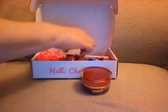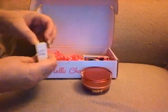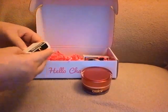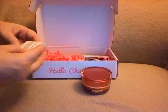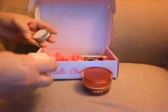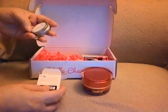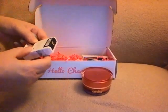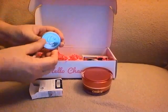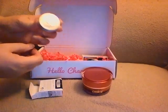And the second product is this Cargo Cosmetics eyeshadow, and it is in... I'm not sure what it is in. Let's see. It says Oz. Okay, I guess maybe the color is Oz. This is what it looks like. And this says $16 for the full size here.